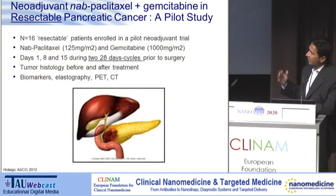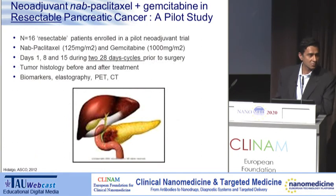Lastly, we tried to translate this into the clinical setting. We did a pilot study in resectable pancreatic cancer. So the purpose was, these are early stage pancreatic cancer patients who are treated with neoadjuvant nab-paclitaxel plus gemcitabine and then go to surgery.